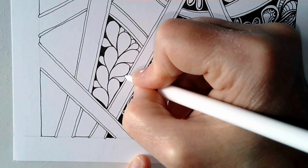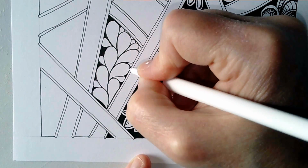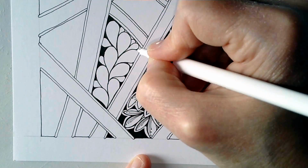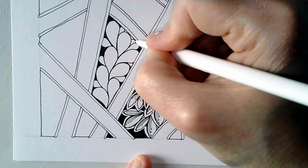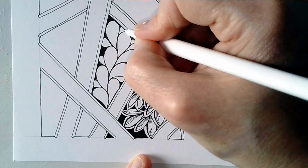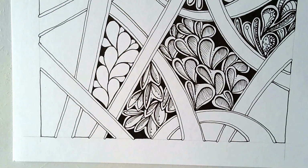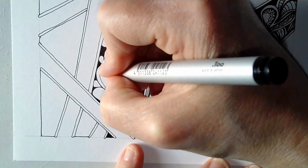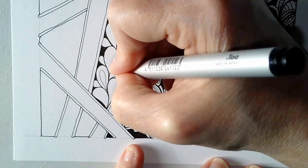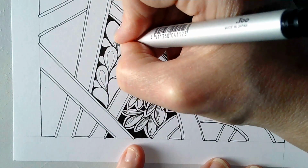Okay, nearly done that. Now I could leave the outside parts here, or the flax, exactly as they are. But what I think I'll do is I'll use my 01 pen, and I'm going to put a smaller version inside.